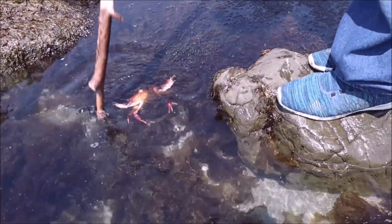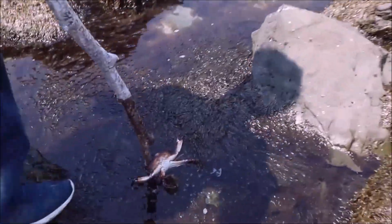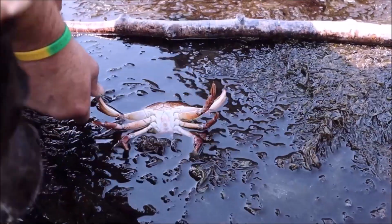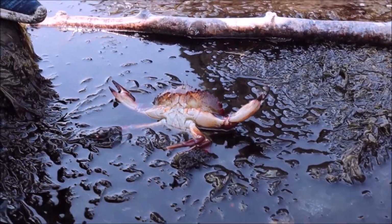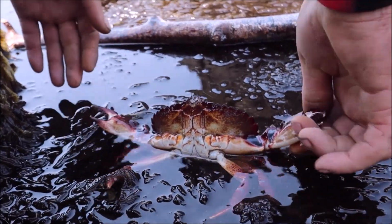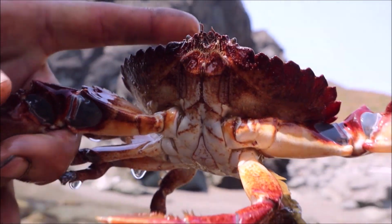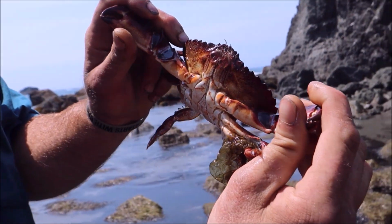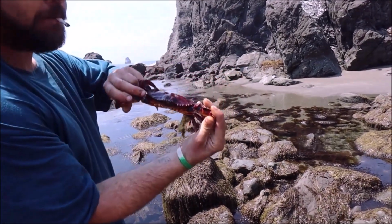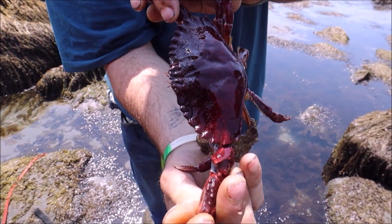Oh crap. A wild crab. Straight from the Lost Coast. All good. You know, it's mad because it can't pinch me. And that's a red-tailed crab. They get bigger than this, about two times bigger than this.